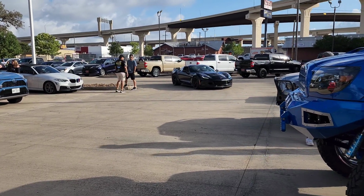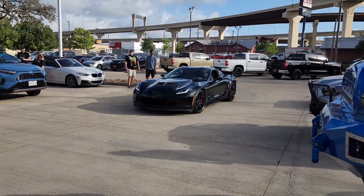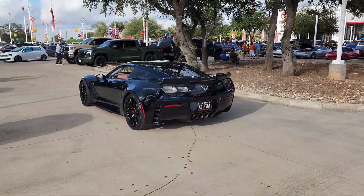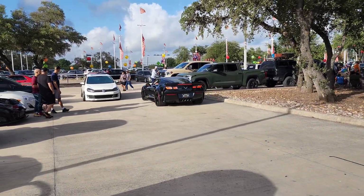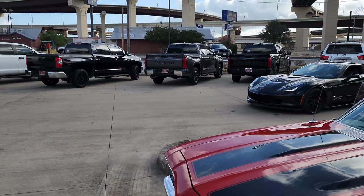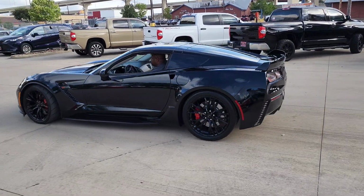Oh boys, look, I see a C7 Z06 and it's chopping. Oh my gosh. That thing is nice. Oh my God, it sounds so good. Bro, I can't get enough of the C7. I gotta get more action of it because it just sounds so good.